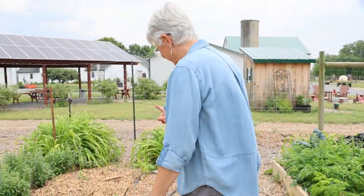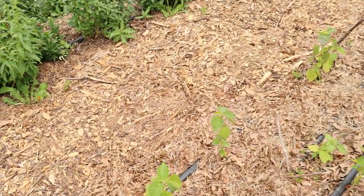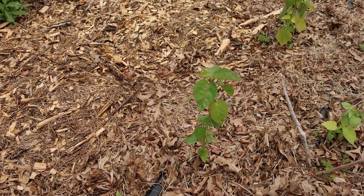And I'm trying to get hibiscus going. They're struggling. They're not doing so well. So, I don't know. We'll see how they do by the end of summer. But it was worth a shot anyway.